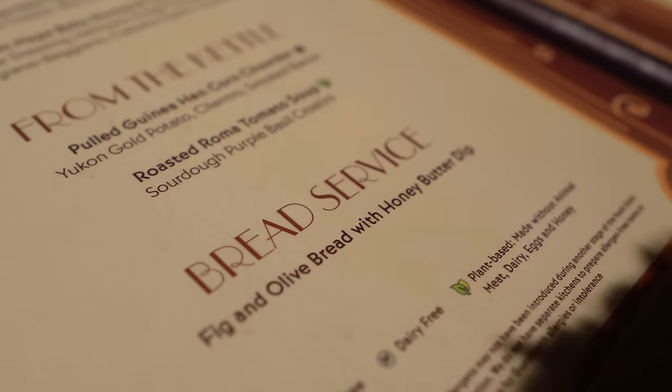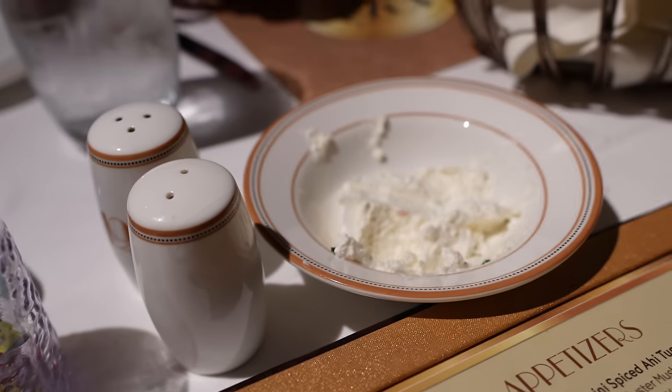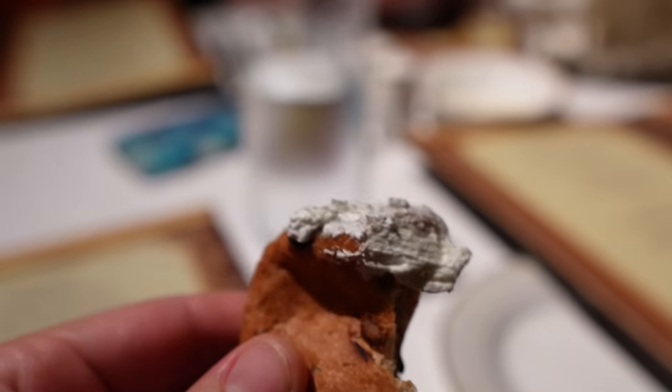And for bread service, we have fig and olive bread with honey butter dip. And the honey butter comes like whipped butter, but it's got a little bit of honey infused in it. It's pretty good.